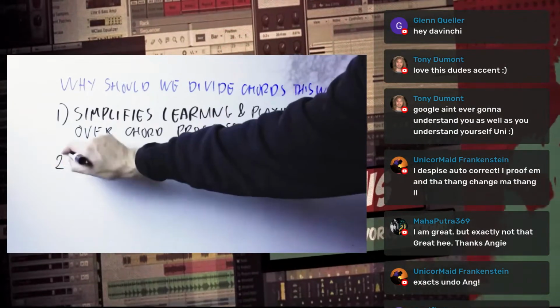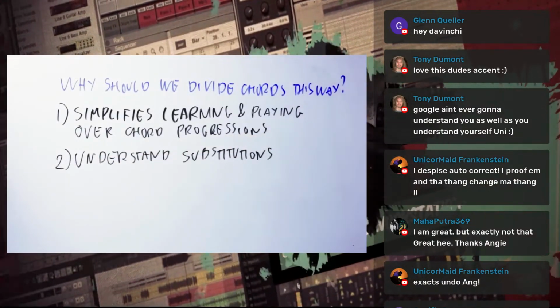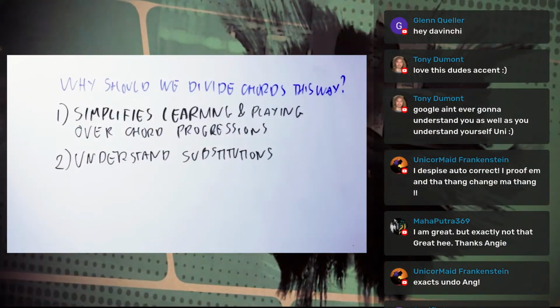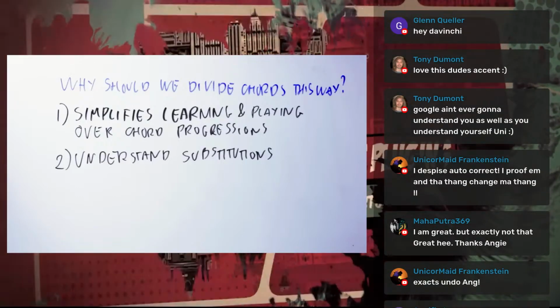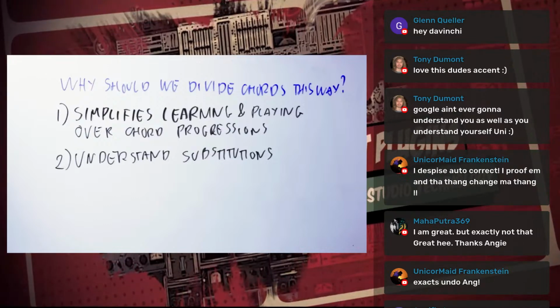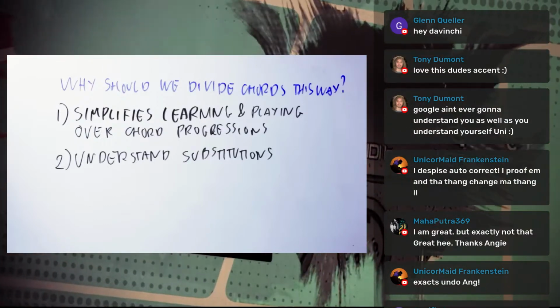Second, it allows you to understand substitution better, because most substitutions are inside this group, meaning that you can change a chord in category 1 with any other chord in category 1, you can change a chord in category 2 with any other chord in category 2, and so on and so forth. So it really makes it easier for us to understand substitution.